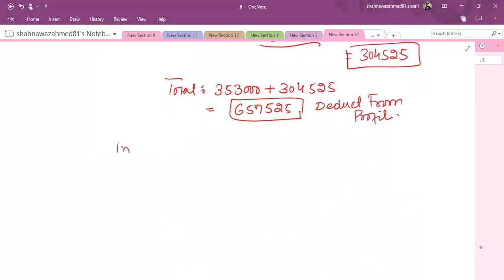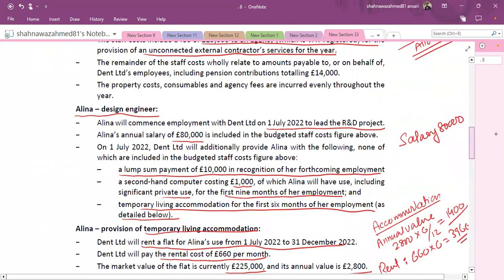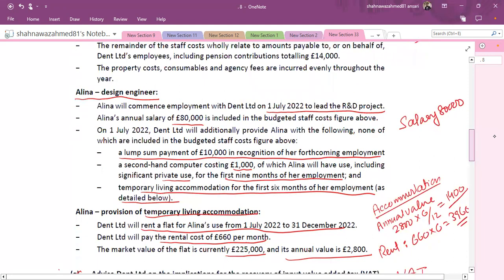Now, first of all, implication for Alina, the employee, of the lump sum payment. This lump sum payment is fully taxable on the employee. Why fully taxable? Because it relates to future services. So this is a taxable income for Alina. Now, as far as the after tax cost is concerned, what is the company paying to the employee? A lump sum payment of 10,000.